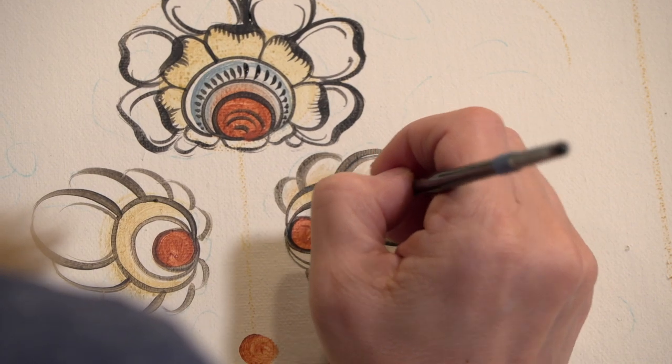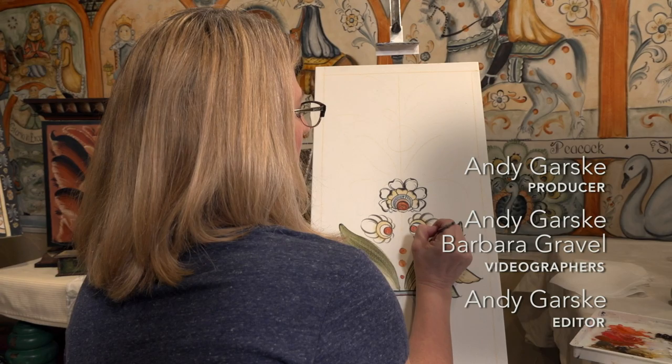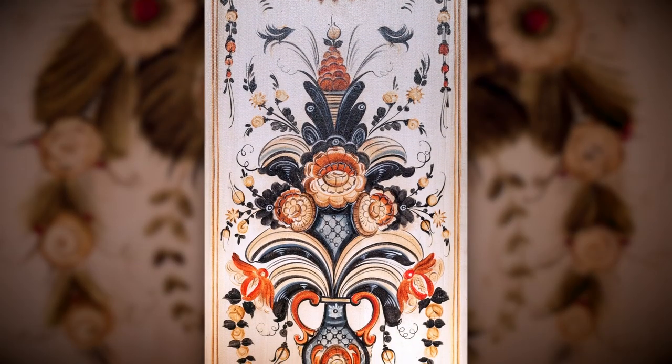My name is Pieper Fleck Bloomquist. I'm a Scandinavian folk artist specializing in Swedish dalmålning, which is also called kurbits painting, and Swedish bonadsmålning.